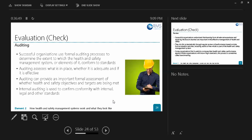We will check the behavior of the workers. These are all the things we will check. We will check the policy of the organization. Then we will check the roles and responsibility of all workers and managers, and we will check the previous inspection, how they did the inspection, and the management walkthroughs. And we will also check during the audit the internal audits. These are the things we will check during the audits.